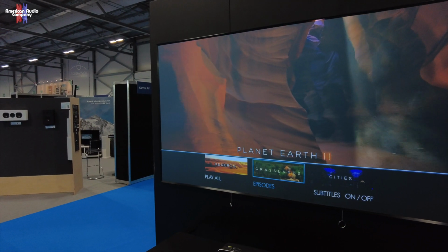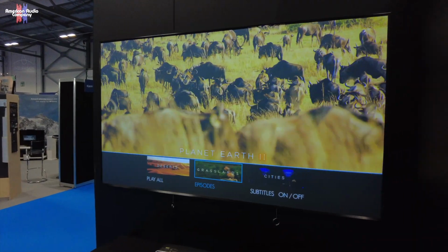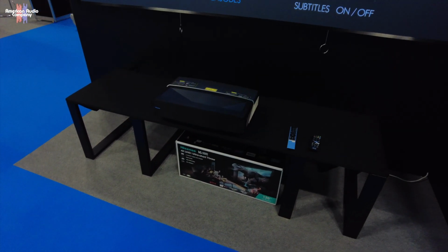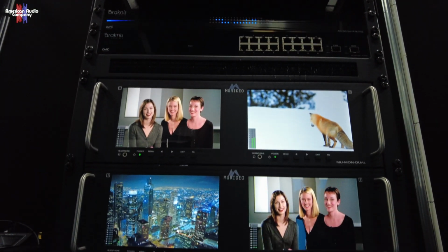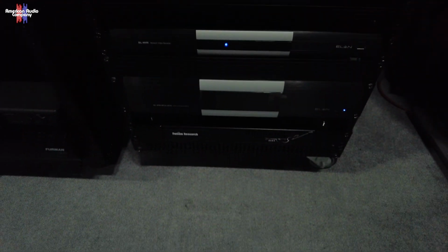Then at the other end of the venue, we actually saw Hisense showing their ultra short throw projector with this particular high ambient light rejection screen. So there's more offerings all the time to get that big picture with high ambient light. And there was so much transmitting video over Cat 6, Cat 5 and Cat 7.